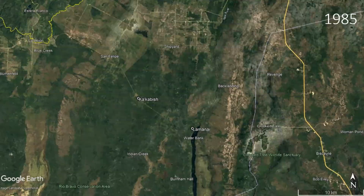In the next several slides, I want you to focus on the forest coverage surrounding Shipyard and Indian Creek. In 1985, Shipyard was a small settlement with a few camps arranged around central roads. In 1987, Shipyard had a population of only roughly 2,000 people spread over less than 50 square kilometers. Most of the original community members immigrated to Belize, which was then known as British Honduras, in 1958. Indian Creek, which is shown on the map to the south, wasn't settled until 1988.